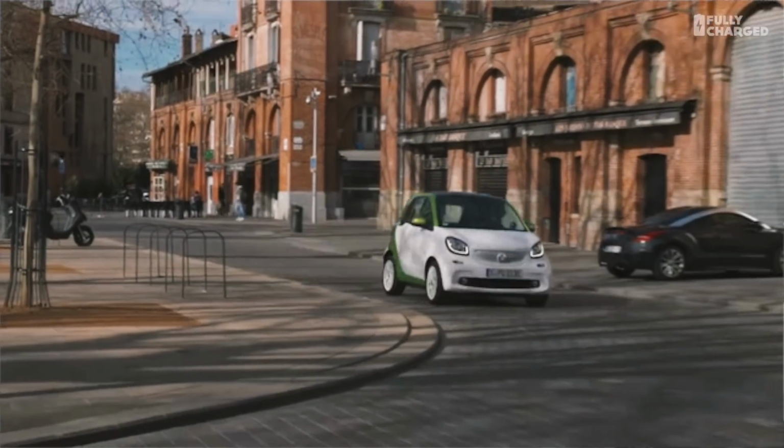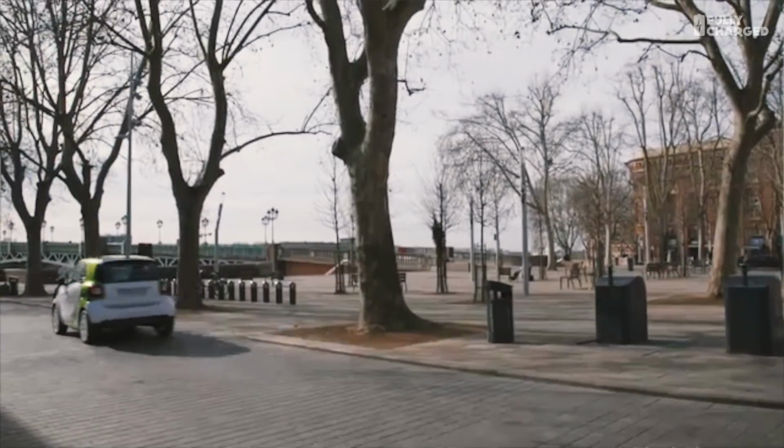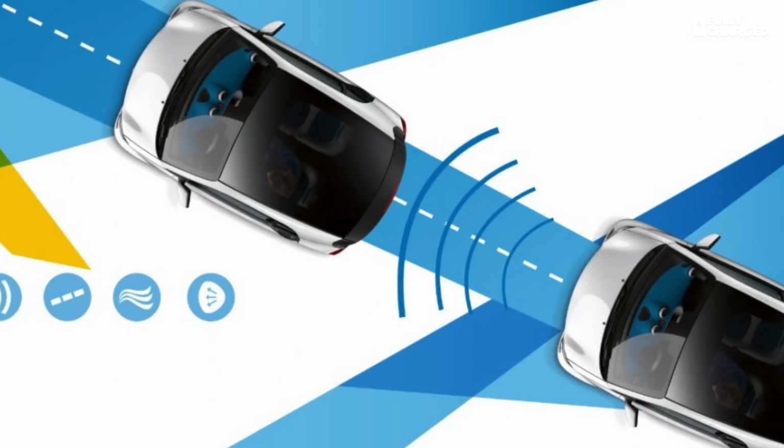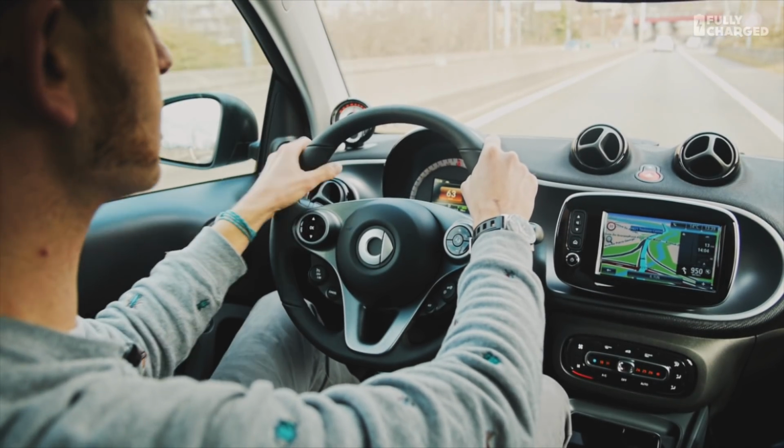It's got revised suspension. Yes, it is a little bit heavier, but it's also faster. That's interesting. I just went quite close to a car as we were turning off the junction. The car had more aggressive regen braking. That's because the Smart uses a radar-based regen, so it can tell where you are by GPS.